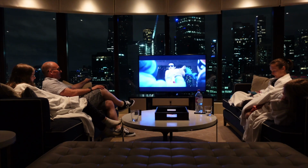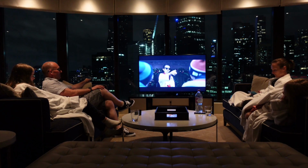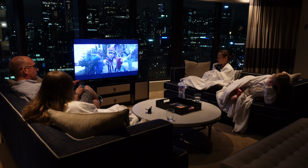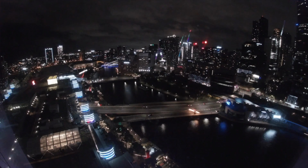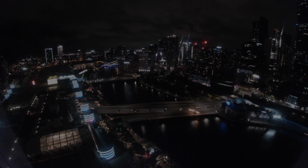Back in our room, we finished the evening with the family movie 8 Big Christmas starring Neil Patrick Harris. With Melbourne's night lights serving as a spectacular backdrop, we really enjoyed our first day at Crown Towers Melbourne.